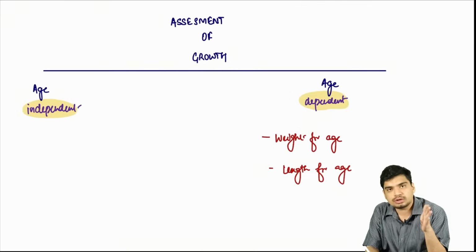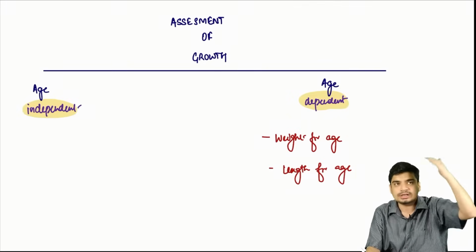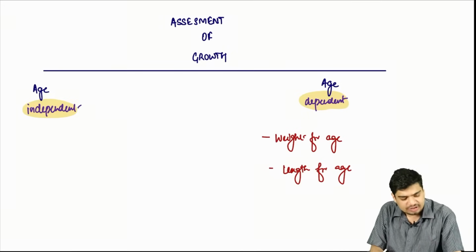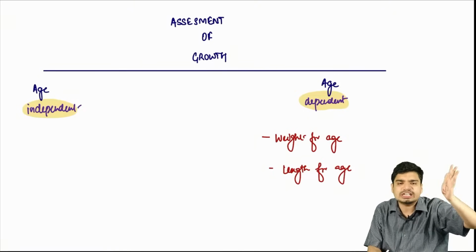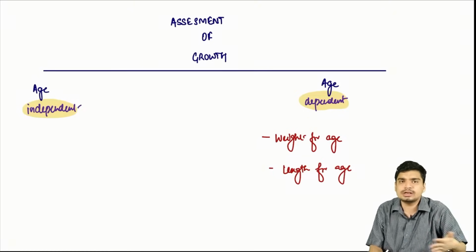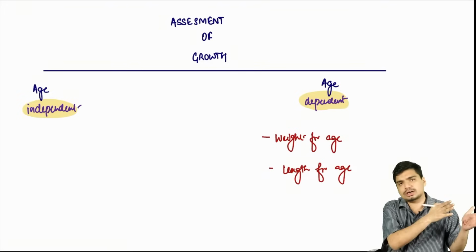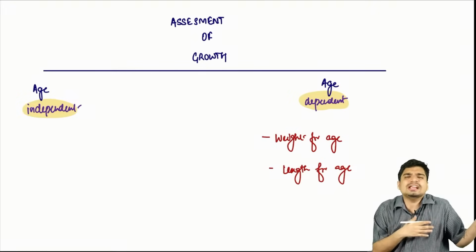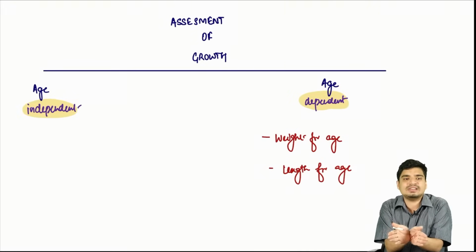Basically, if a child is 2 years of age, then the weight should be between this and this. If the child is 2 years of age, the length should be between this and this. Basically, you'll get a band of values. If a child is 2 years of age, the weight should be 12 kg. If not 12 kg, the child should be between 10 to 14 kg or 11 to 13 kg, like that. Similarly, as far as length for age is concerned, if a child is 2 years of age, the length should be 87 centimeter. If not 87 centimeter, considering between -2 to +2 standard deviation, it's going to be between 85 to 88 centimeter or 85 to 90 centimeter, like that. So age dependent parameters basically have a band.